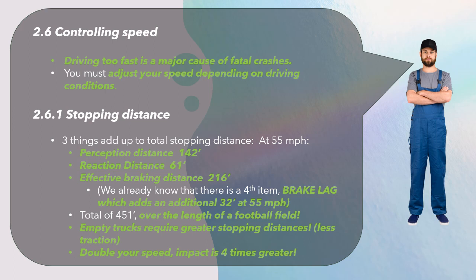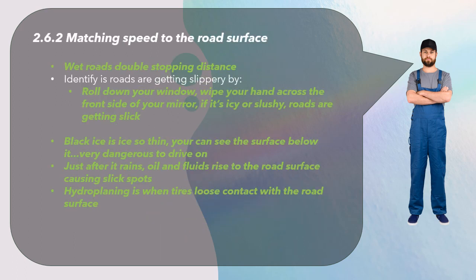Empty trucks require greater stopping distances because they have less traction. And if you double your speed, the impact is four times greater. Matching speed to the road surface. Wet roads double stopping distance.